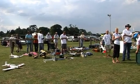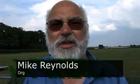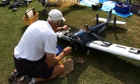My name's Mike Reynolds from Model Air, and we're a small unit that supports Shuttleworth with its endeavours to promote aviation, and we deal with the modelling side of it. So 3 times a year we have weekend flyings here with control line and free flight and radio control, and it's a flying for people to come and chat and fly their models.